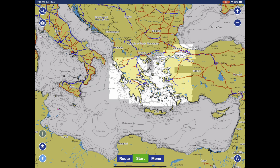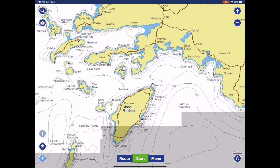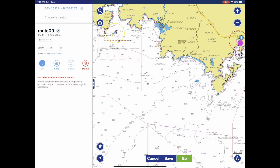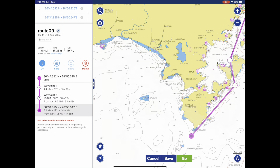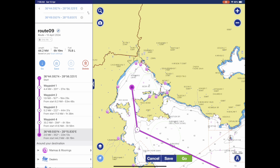So we want to create a route from Gocek through to Marmaris. There's the part of the Mediterranean that we're in, Italy off to the west there. Just zoom in a little bit. There's Rhodes Island. Remember, we went from Rhodes across to Gocek. So Gocek is off in the top right corner there. We'll just start building our route. Waypoint 1 is where we start. We'll zoom in a little bit and create another point there, just to head out towards the islands and the outer gulf. Head along the peninsula of Turkey and then across the bay and head into Marmaris.